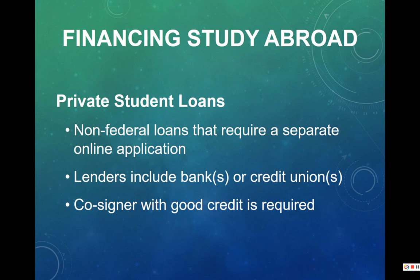And then as far as financing study abroad goes, there's a few ways that people do this. I'm just going to give you a very brief overview of information, but if you would like to get more details specific to your financial situation and you have questions, first you do have a study abroad advisor set up a budget for you, and then they can help you set up an appointment with a financial aid office to get into specifics for your situation.